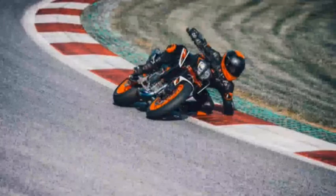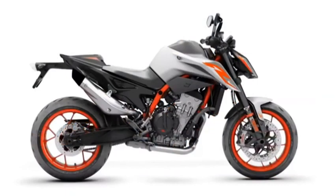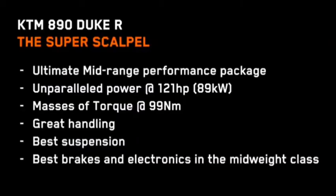The foot pegs are larger with greater surface area, but without diminishing lean angle, have been located higher and towards the rear of the motorcycle, while the passenger seat cover has also been shaped and positioned to assist the same stance of the rider. The KTM 890 Duke R, the Super Scalpel.